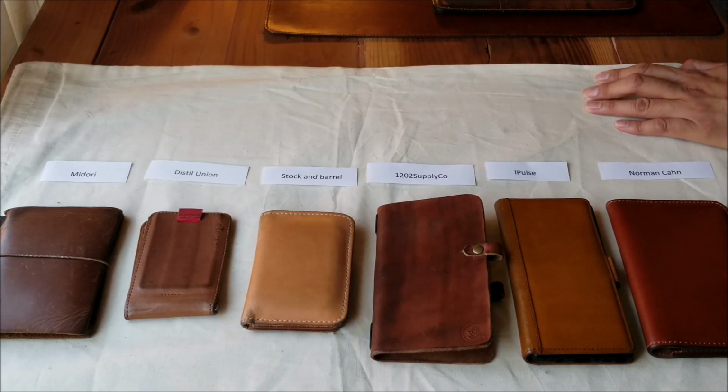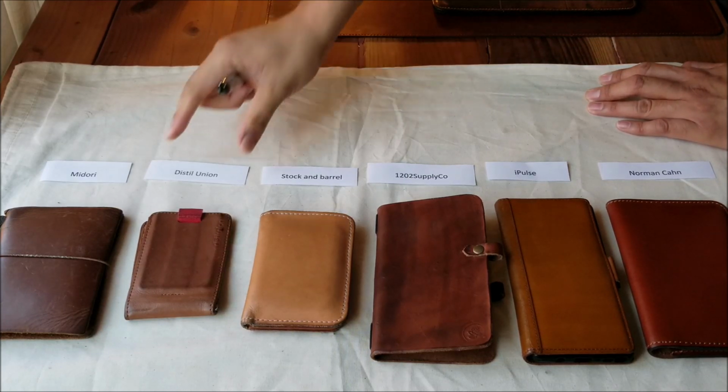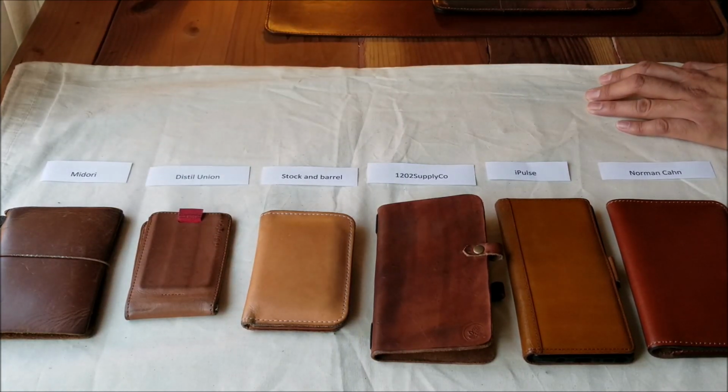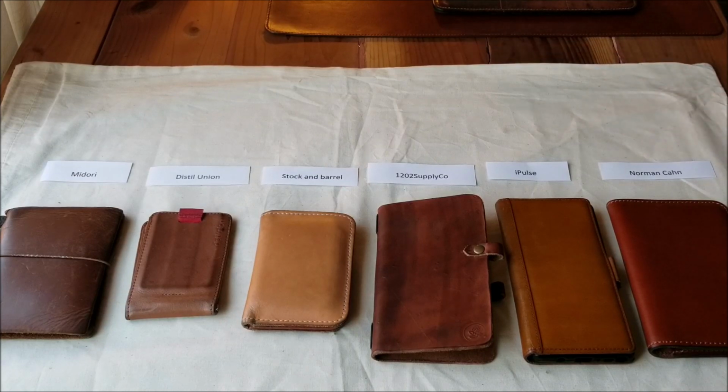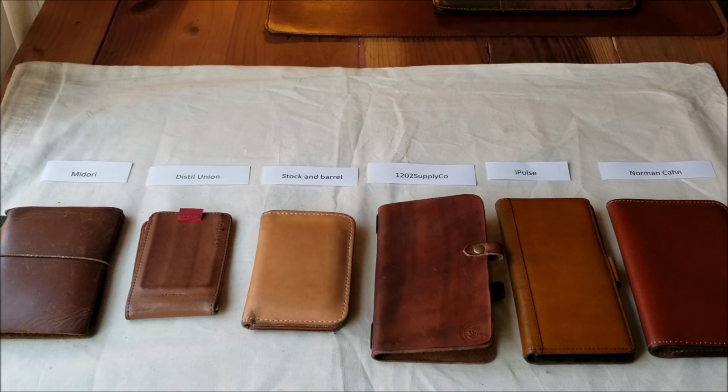The reason I want to talk about wallets is because I like to collect them and I use them on a daily basis. And I feel like it's important to talk about all the key reasons why we choose one wallet versus another, and when you purchase your own wallet, what kind of top criteria you should consider before you spend your money on it. So here you go, let's get started.